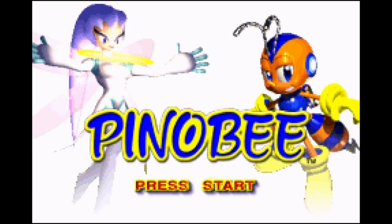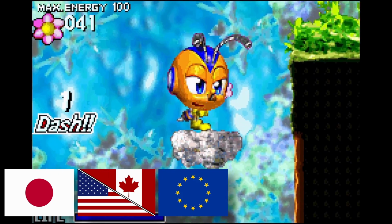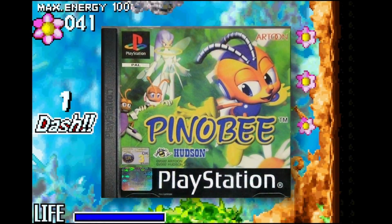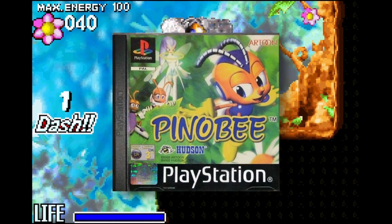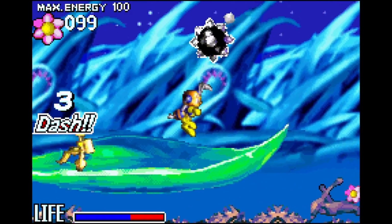Pinobee Wings of Adventure is a game by Hudson Soft, released not only as the launch title for the Game Boy Advance in 2001, but it also got a PS1 port a couple of years later. That's such a weird time to release a PS1 game. PS2 was already a few years old by then. What makes it even odder is that this one feels straight out of the 90s.